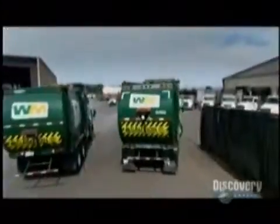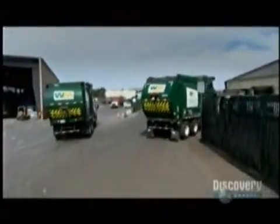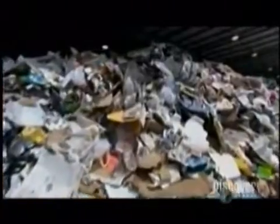Trucks carrying waste for recycling deposit their load here. To you and me, it just looks like rubbish. But to the discerning eye, there's gold in them there hills. Each truckload is worth hundreds of dollars. But no one is going to pay for it in its present state. First, these vast mountains of trash need to be separated into the various components of paper, metals, plastics, and glass.